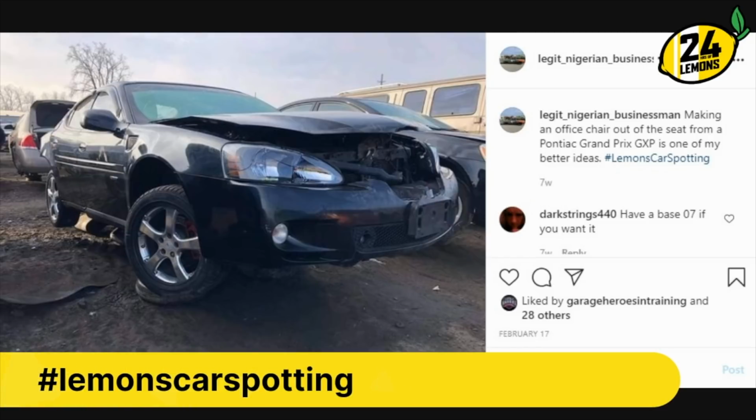I will also point out that in the comments, this is from a legit Nigerian businessman. In the comments here, somebody named Darkstrings440 says, have a base 07 if you want it. I am 99% sure that that is just a random guy. It's not a friend of the poster. It's just some dude who is cruising around and like, oh, by the way, I have a free Grand Prix if you want it. So that's another way you can find Lemons cars: just go online and look for somebody giving one away, because that also totally exists.